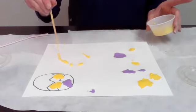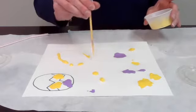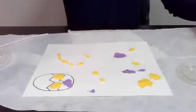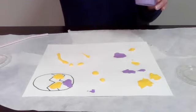And I'll add a bit more over here, some lines of paint. I just did spots last time, so I'll try some lines if I can. Okay, and I'm going to try some purple paint being added as well. I'll just try to rinse out my eyedropper.